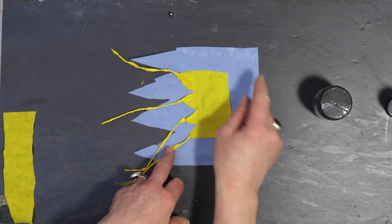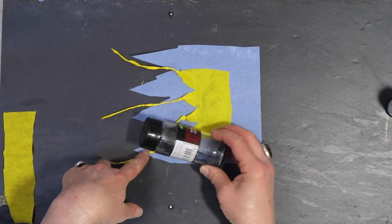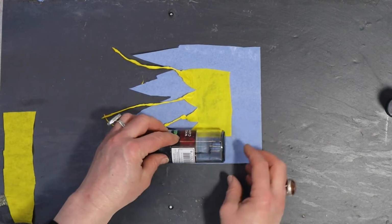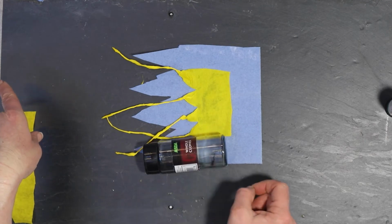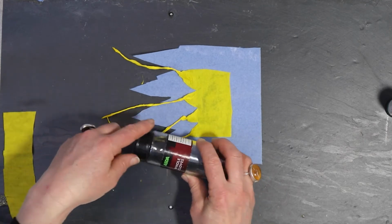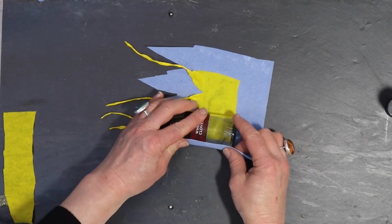So I've got the glue side away from me, and the lid of the spice jar is pointing down towards the petals. I'm going to slide the jar out this way in the end, and I don't want it to get stuck with the lid. Okay, so I'm going to roll it up.